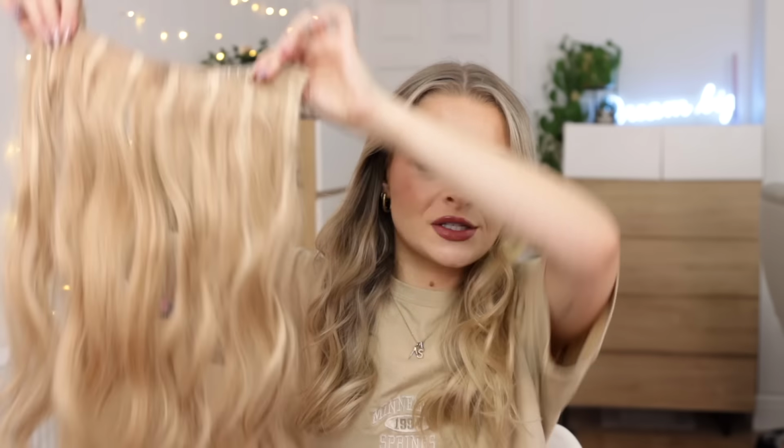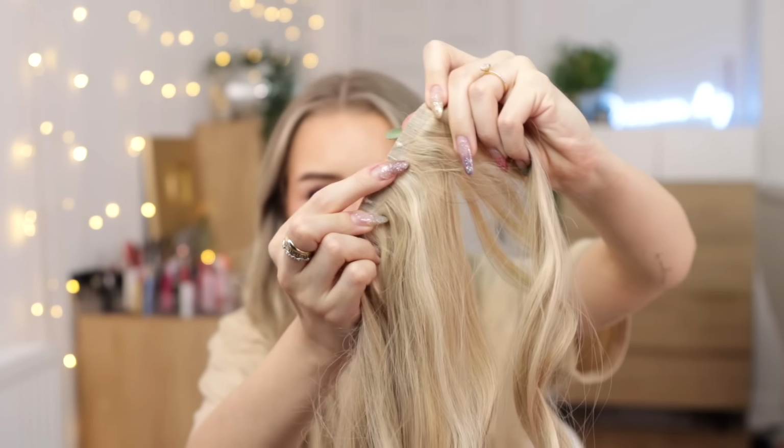Because I've bought some hair extensions in the past for one of these kind of videos, and I've also been sent some hair extensions. I think these were gifted a couple years ago, but they've lasted really well, and they're so thick. Like the actual hair on each piece is quite a lot of hair. For just one piece, that's quite a fair amount of hair on there.